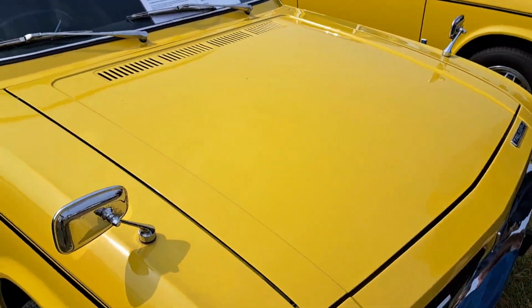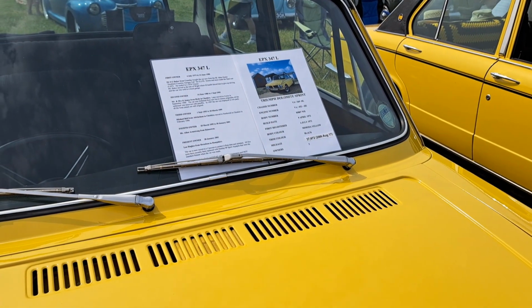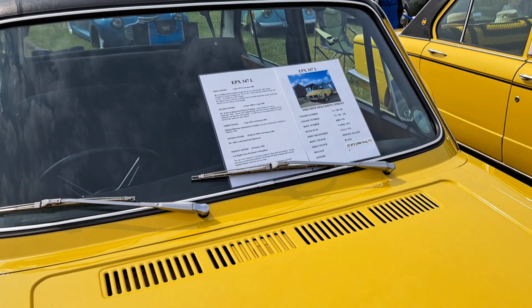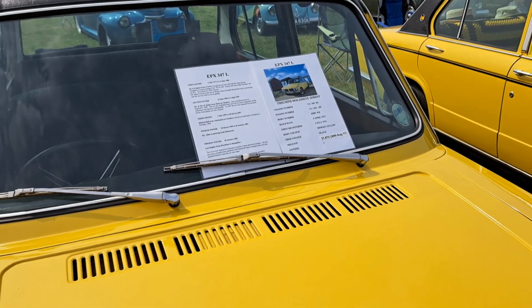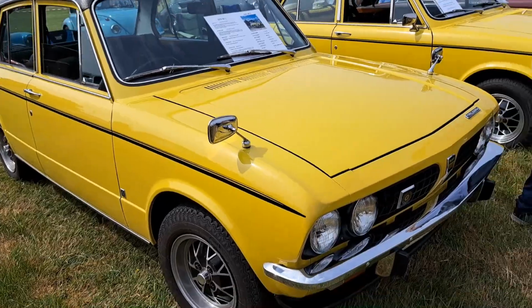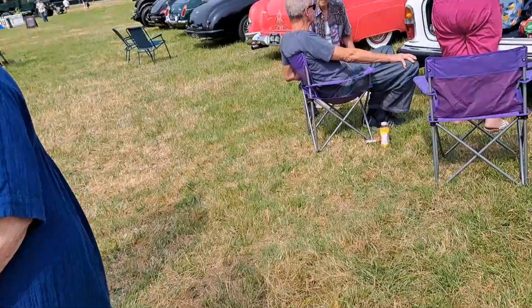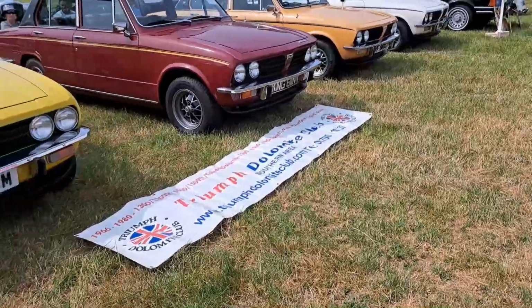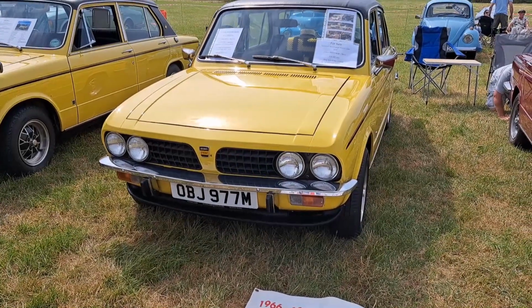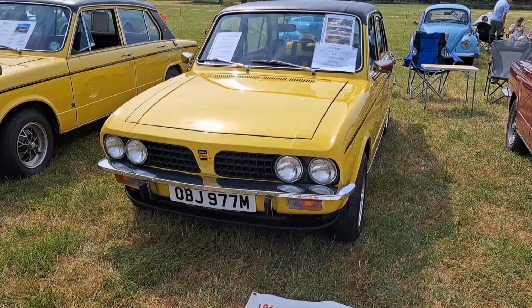Let's see what it actually says. Does it actually say the colour? Yes, but mostly yellow. There we go, some Southern Counties garage in Crawley. This chap has had this for over 20 years. Then we've got a much... Wow. So actually this has got a later registration date, but it's actually a slightly early car.